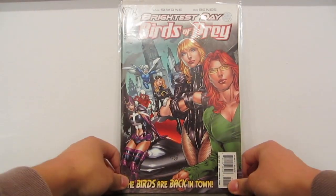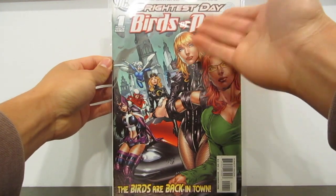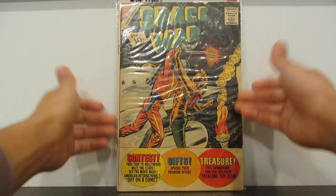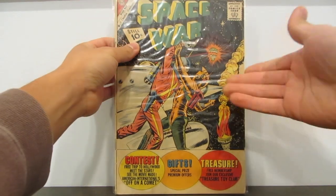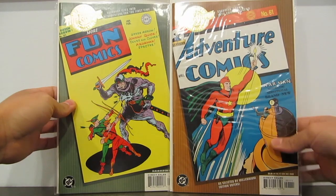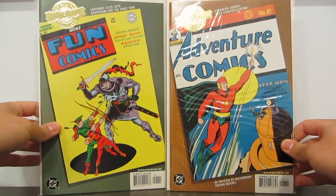Okay, so this is not low grade either, but Brightest Day Birds of Prey number 1, first White Canary. Found this for a buck. Space War from 1961, I picked it up. It was a 10-cent cover, so for a buck, I'd pick it up. Cool cover anyway. More fun comics. These are just Millennium reprints. First Starman and first Superboy, but I bought these out of emotion. I shouldn't have bought them.